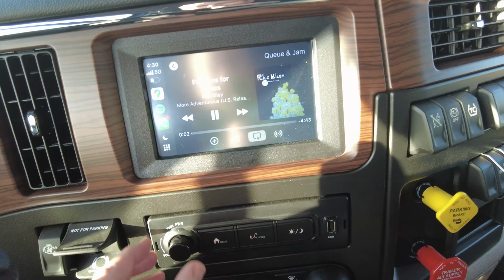But that's Apple CarPlay for you on your brand new Peterbilts. So it's available on all models with the new navigation system. So 579, 567, and 589. Really, really cool feature to have. It's about time we had this available in our Peterbilts.